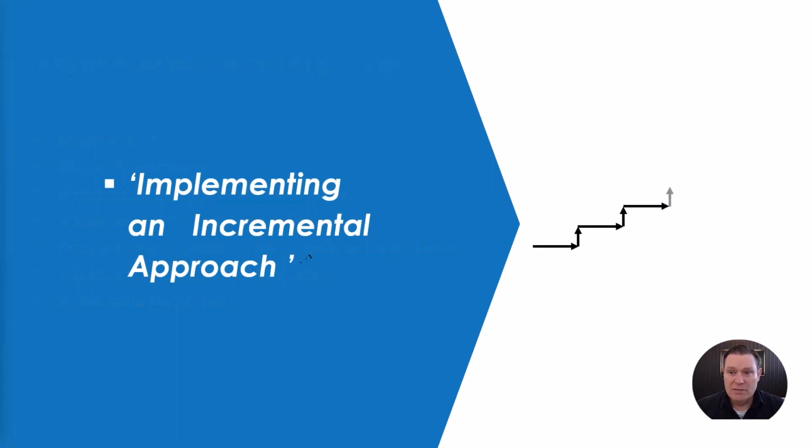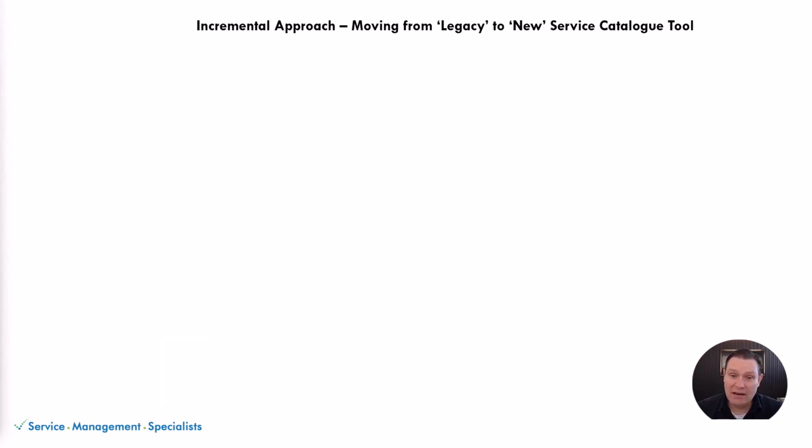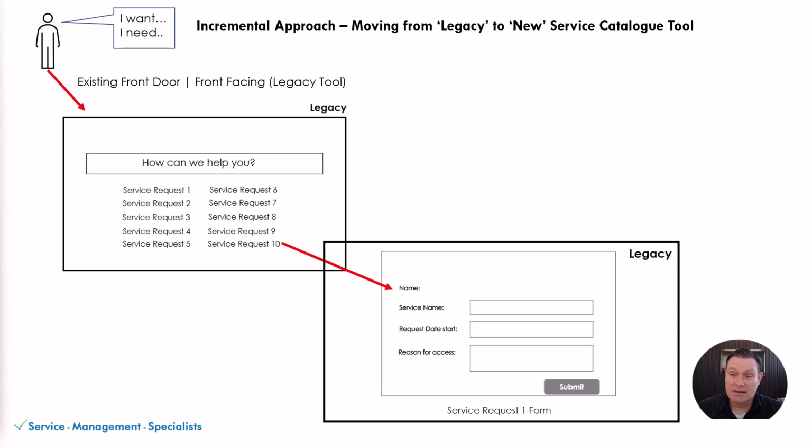Implementing an incremental approach, let's have a look at how we can do this. So in terms of moving from a legacy to a new catalog, if you think about your existing front door or front-facing legacy tool, there's obviously a series of service requests or service catalog items on that. Now, if you're sending your customers to that existing or legacy tool, then they just go out, they select the service request, they fill out the legacy form, and they complete the request.